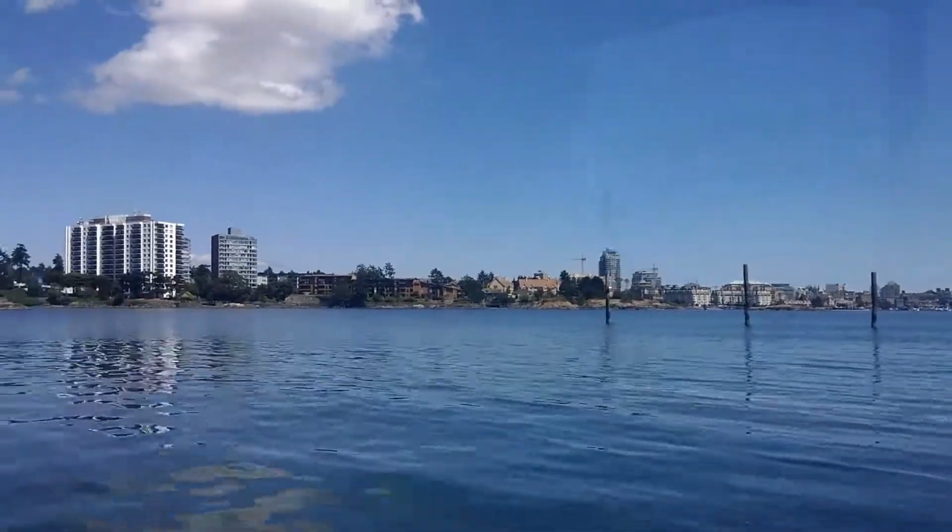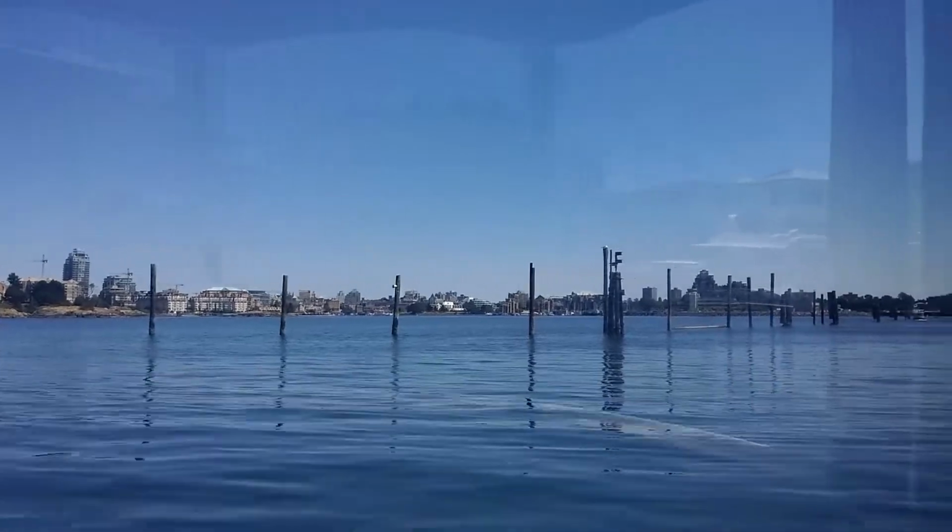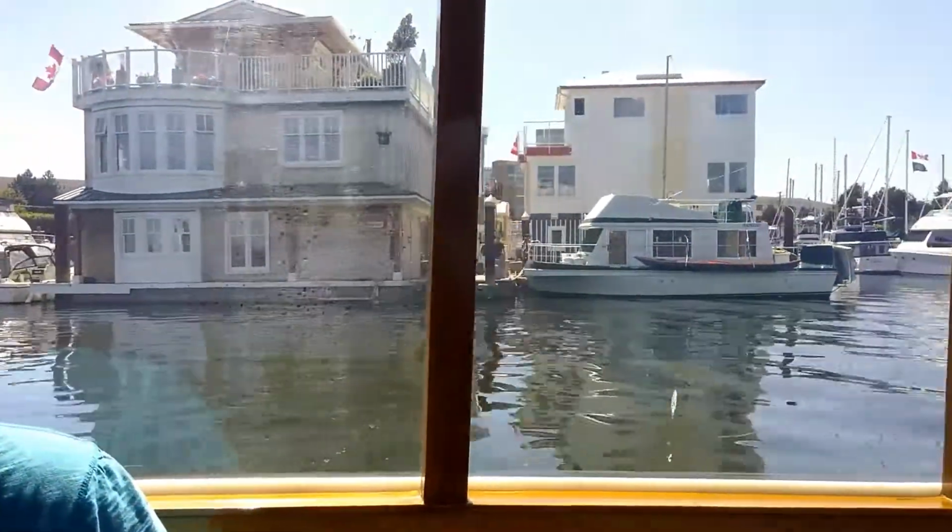My favorite float home is this one up here. The deck is on the third floor, and it goes all the way around the bedroom. Sunrise is east, that's the west.